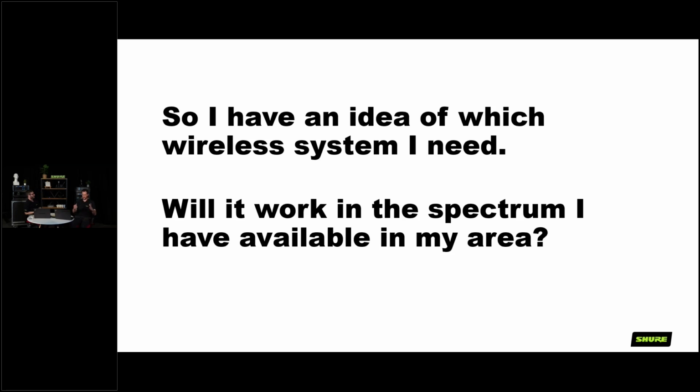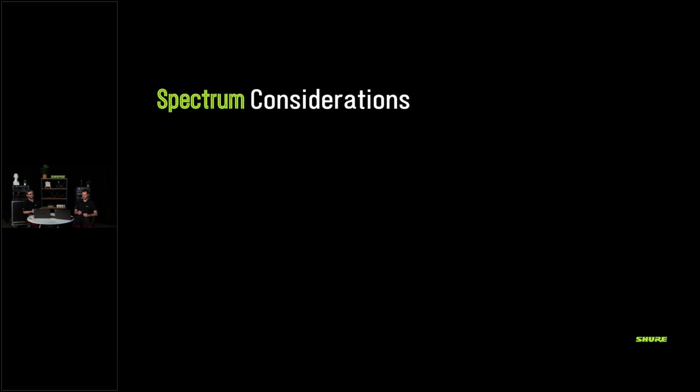So I found my microphone, I found what I've got to use, how I want to use it, where I want to use it. How am I going to know that it's going to work? Well, this is where we need to start looking at the spectrum in a little more detail. It's a bit like, I've found the sofa I want to buy. Will it fit in my room? Yep, exactly. And again, there's some considerations to think about.